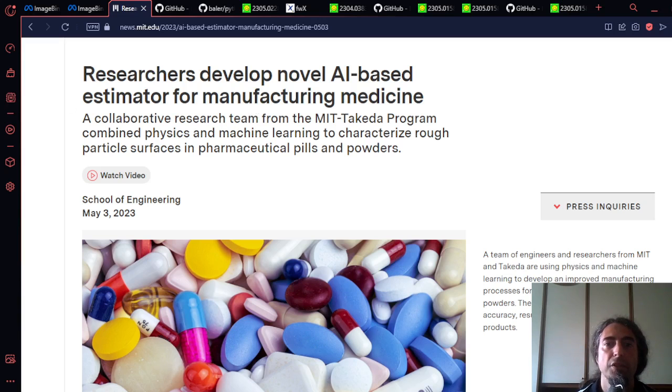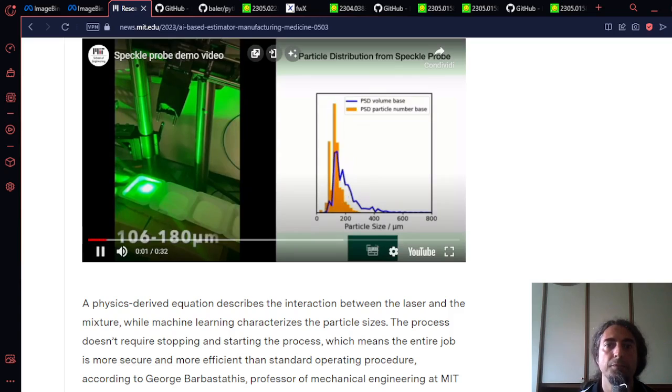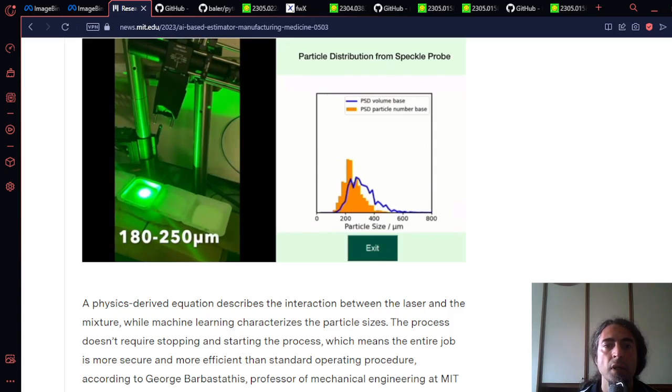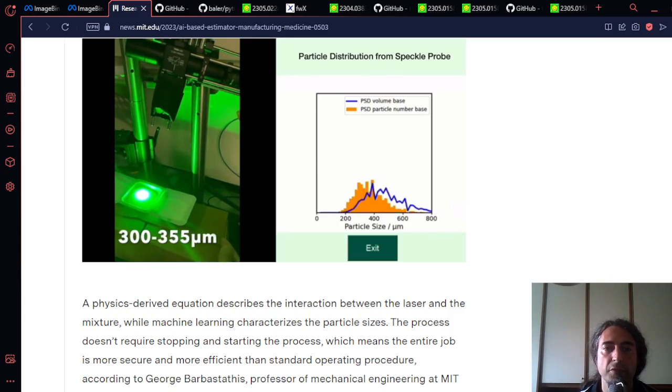A collaborative research team from the MIT Takeda program has developed a novel AI-based estimator for manufacturing medicine that uses physics and machine learning to characterize rough particle surfaces in pharmaceutical pills and powders. By illuminating particles with a laser during filtration and drying, the researchers are able to measure particle size distribution and determine whether the compound is adequately mixed and dried without stopping the manufacturing line.